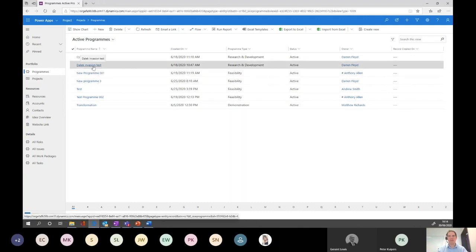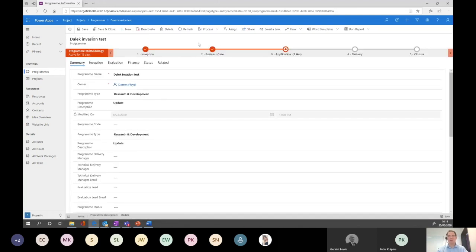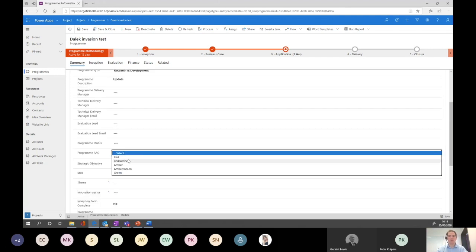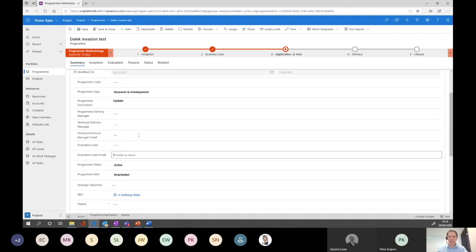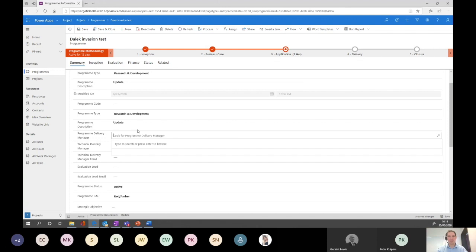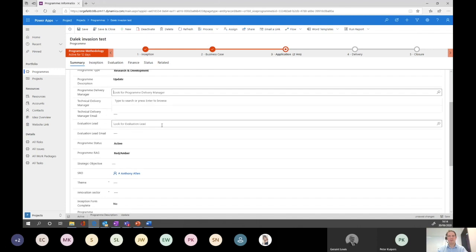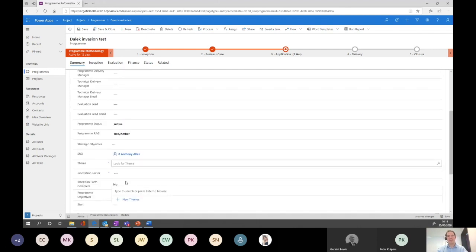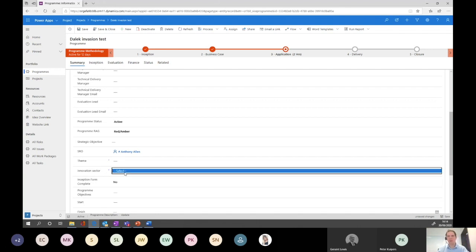So what we have in this example is a program that is effectively an item, a record that's going through a series of stages. So we're able to capture data on this record, this project itself. You can see here that we're able to select RAG statuses, program statuses, put email addresses in here if we need to. The data really is totally to your specific requirement. We do have some out of the box standards that we suggest, but each customer has their own set of requirements here.